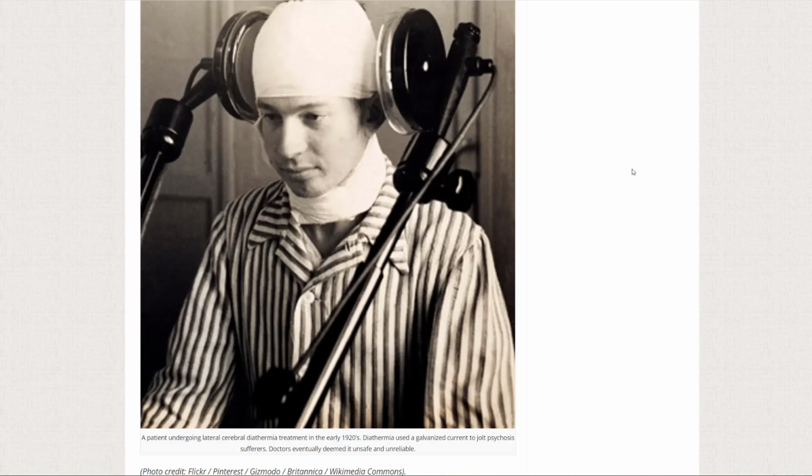And we're gonna finish off with this one, a patient undergoing lateral cerebral dysarthria treatment in the early 1920s. The arrhythmia used a galvanized current to joint psychosis sufferers. Eventually, the doctor said that this was unsafe and also an unreliable way of treatment afterwards. So yeah, for example, guys, how technology can advance, and sometimes a medical device which was considered useful or important would then become obsolete and also unsafe after further studies would be conducted.